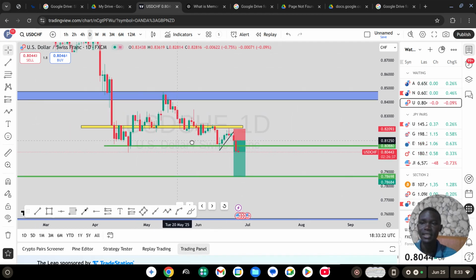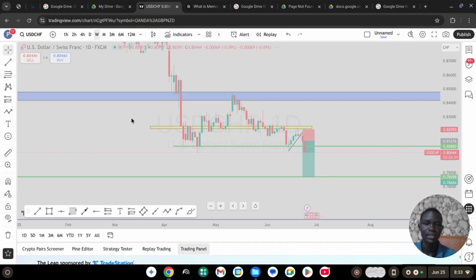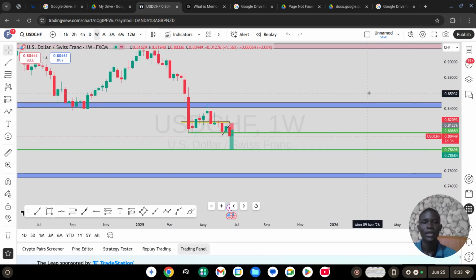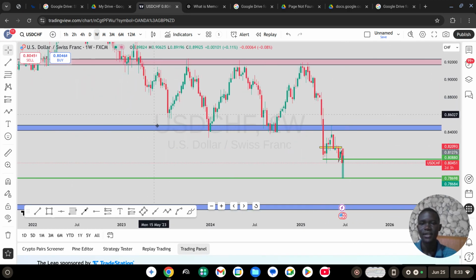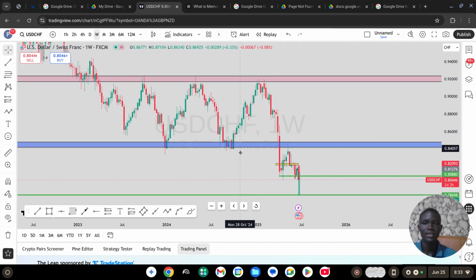You guys could say this is our daily time frame, guys. Let's first go to weekly and see what USDCHF is doing, guys. We could say this is a very strong monthly zone. This blue zone is a very strong monthly zone.